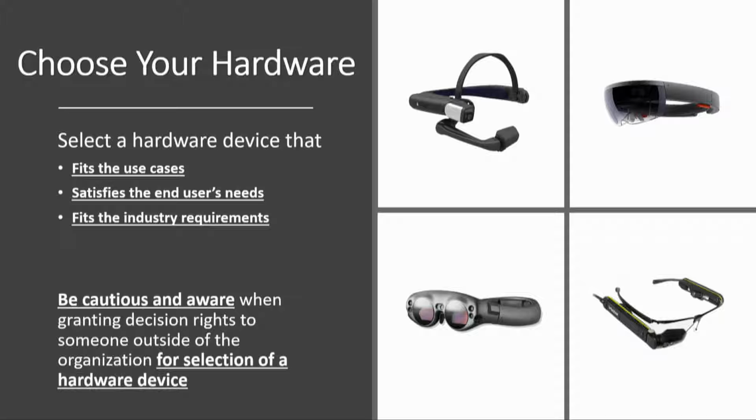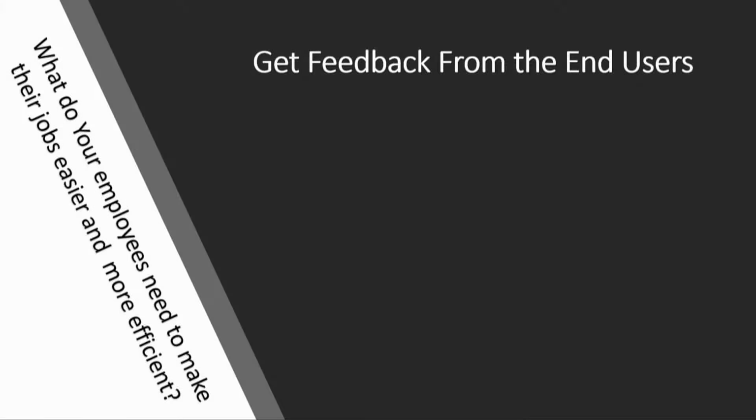And something that we want to stress here is be very cautious if you ever let a company come in and choose a device for you, and we'll explain why. So get feedback. This is something you want to do continuously as you go through this process. You have to ask yourself constantly, what do your employees need to make their jobs more efficient and easier?